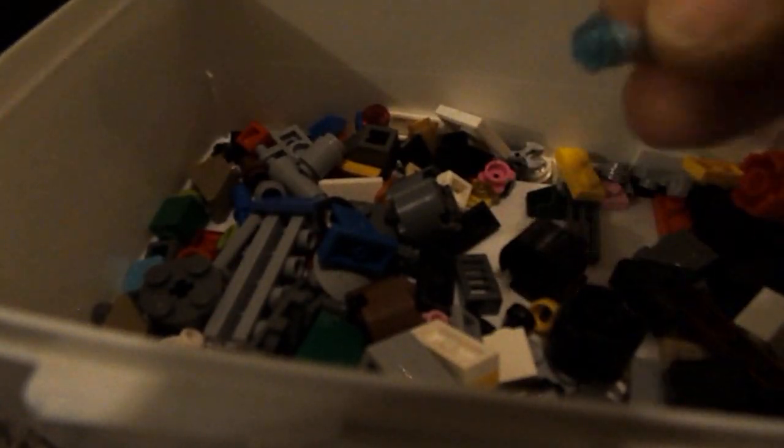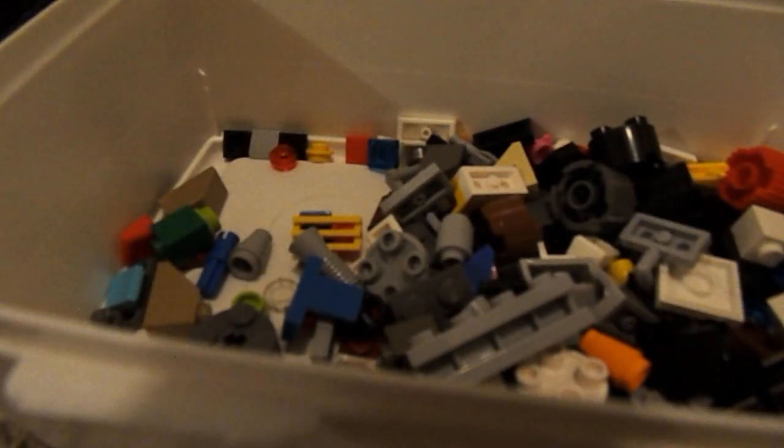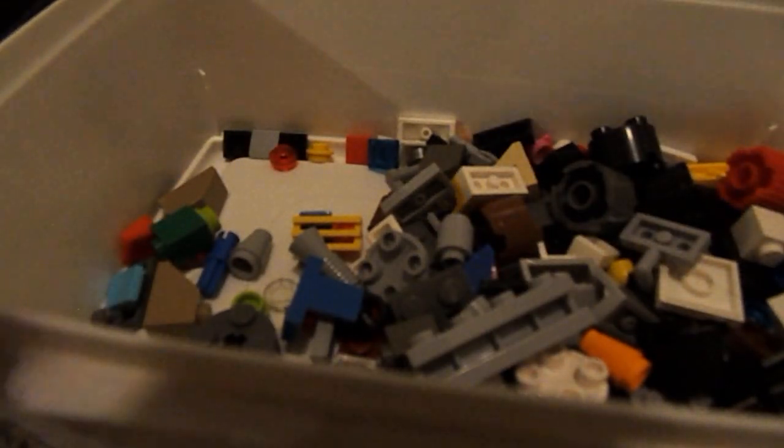So, oh no. What I see in here, it's nothing rare, but I like to go through these little bits and bobs. I mean, you find little interesting things, and this is where you can find little Star Wars add-ons, like Mandalorian, the little thing that goes into the helmet.